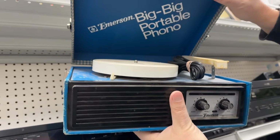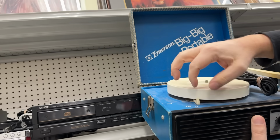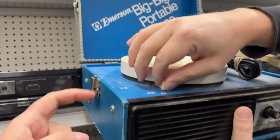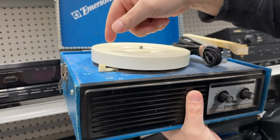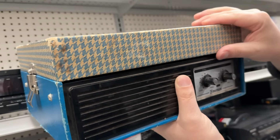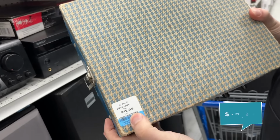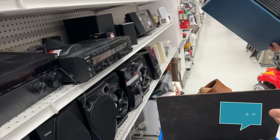Ready for it. Oh my, a 45? You play 33 on here. Oh, darn it. I was trying to act like I knew something by knowing a 45. I didn't know there were 33s. That's a long play, LP. I was so proud of myself for dropping like that it was a 45. I'm getting this for $12.99. Awesome. Exciting.